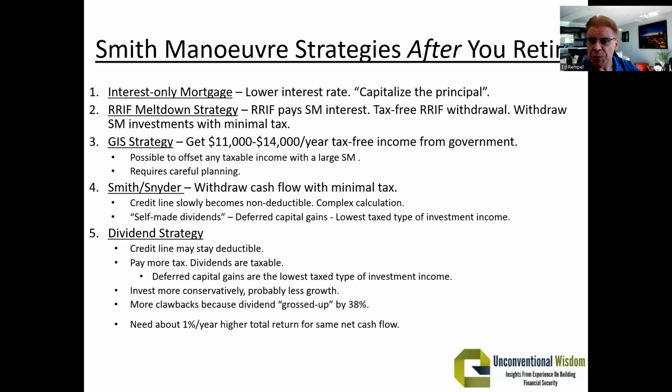Now what happens is your investments actually control the income you get. You don't control it. It's whatever dividend they pay. But if you do that, the credit line may stay tax deductible. However, you'll pay more tax because the dividends are taxable, right? So there's a bit of a tax bleed on the strategy.